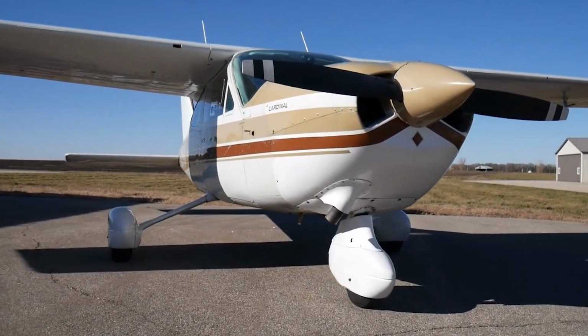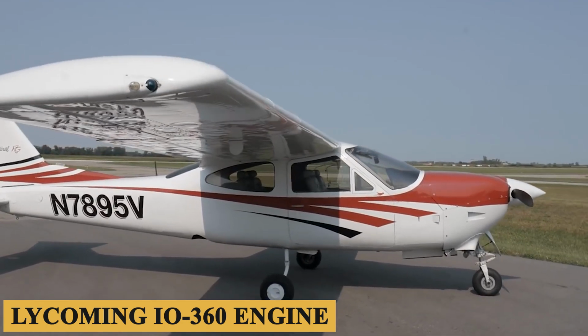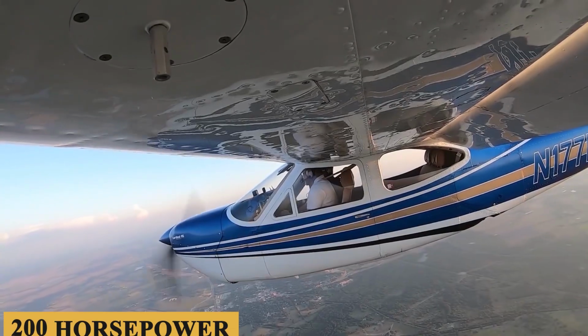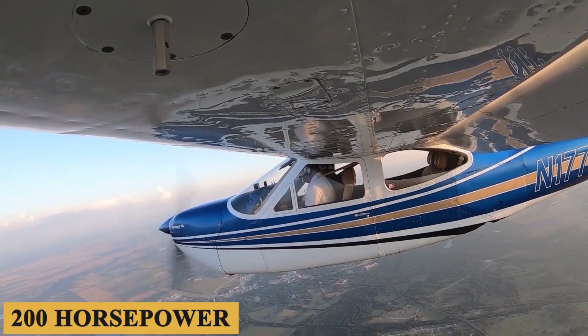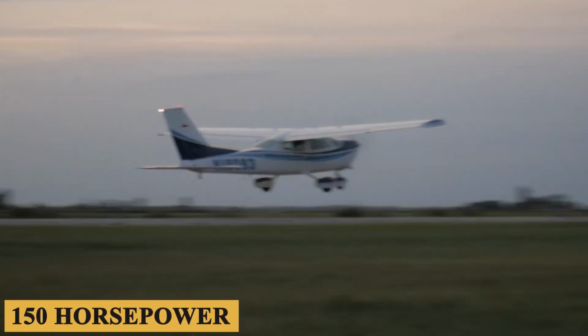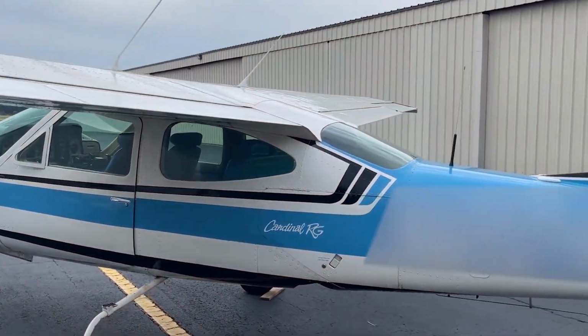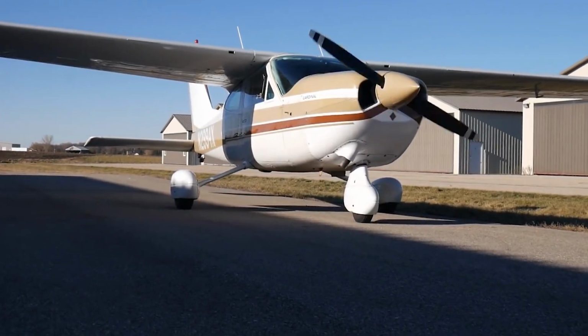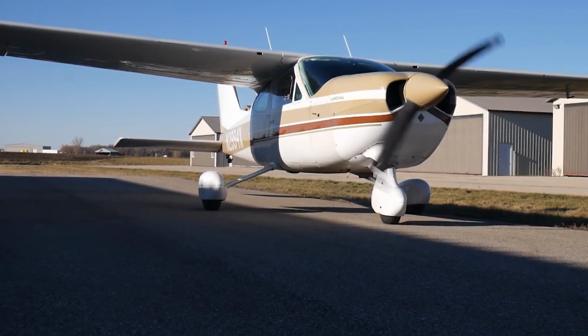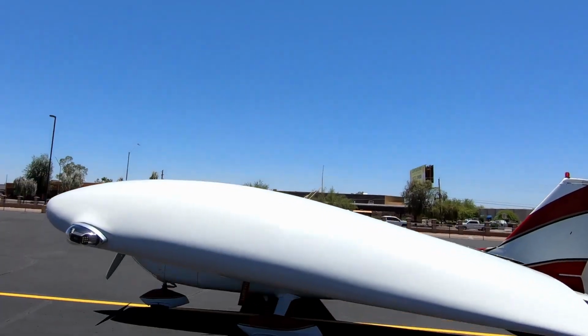The 177 RG came equipped with a more powerful Lycoming IO 360 engine, rated at 200 horsepower, which was a substantial increase over the original model's 150 horsepower, and it significantly improved the aircraft's overall performance. These changes were well received in the aviation community and helped the aircraft find a niche among pilots interested in faster, more efficient, single-engine aircraft.